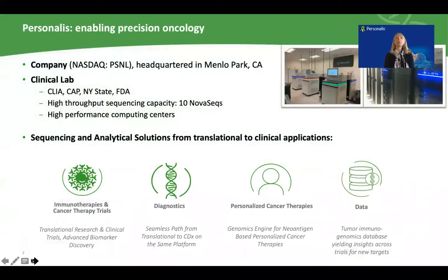So first, a bit about our company at a high level, Personalis. Personalis was founded out of Stanford University back in 2011, and we're a leader in advanced genomics and analytical solutions for precision medicine and personalized therapies. We're located in Menlo Park, California, and we have a CLIA certified and CAP accredited laboratory. And our solutions span from research to clinical applications, and we built a very robust infrastructure to support the assays and the amount of data that we generate.